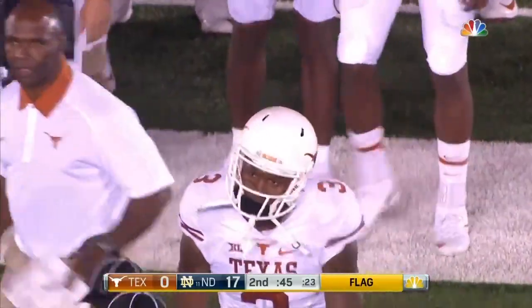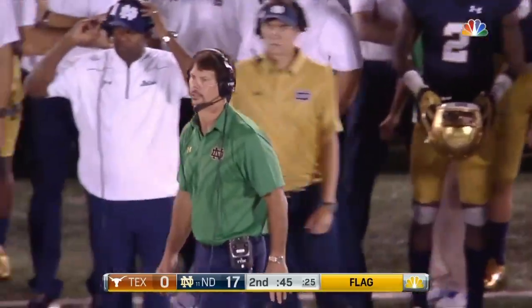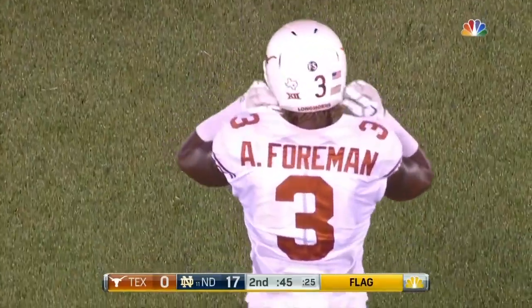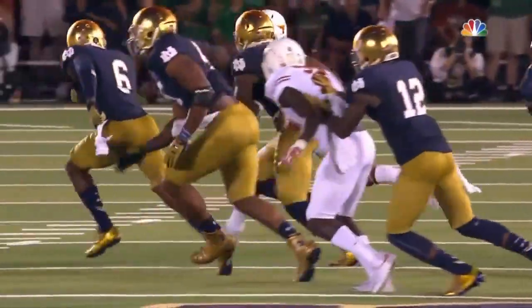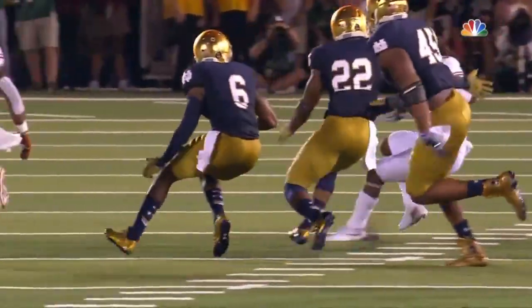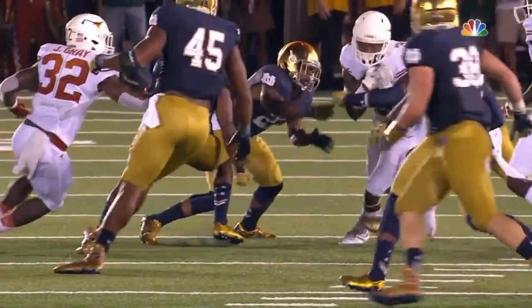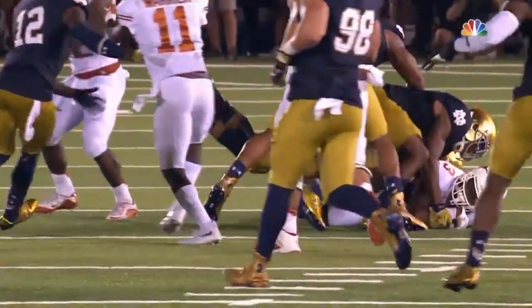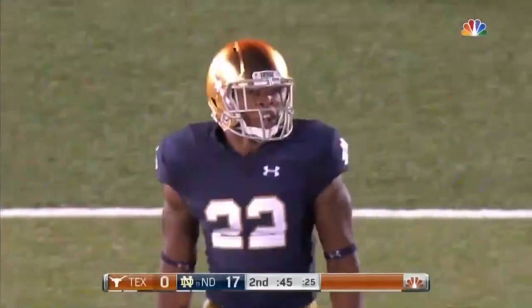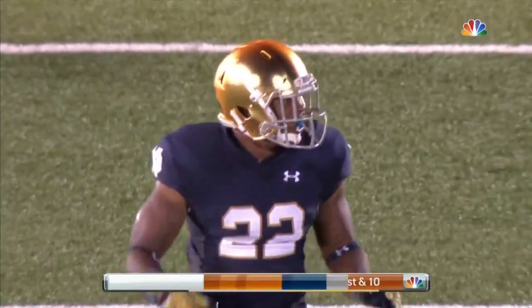Personal foul, face mask, defense, number 12. 15-yard penalty from the previous spot, automatic first down. So that's Devin Butler. A huge penalty. Yeah, that's 22 Shoemate. It was called on 12. Devin Butler there, you see, who was not even close to it. But that's a 30-yard difference.